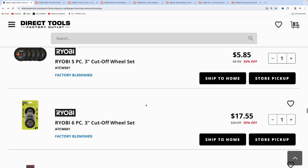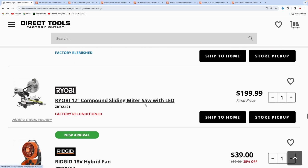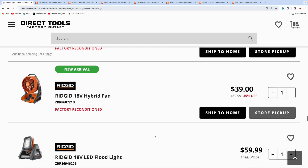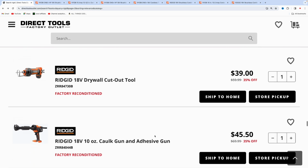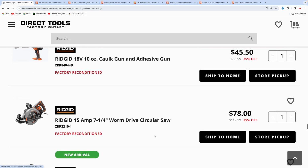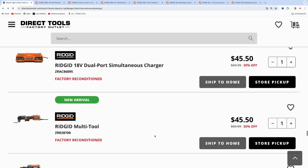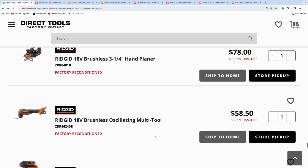I'm not affiliated with these guys at all. I just bought a lot of tools from them at really good discounted prices. I've bought factory reconditioned and factory blemished and haven't had an issue with anything. Only thing I had an issue with, I did buy a generator from them that was a Ryobi generator, and the gas gauge did not work. But I was able to take it to a local Ryobi dealer that did warranty work, and I was able to cover it under warranty and get it fixed for free, and now it's working perfectly fine.